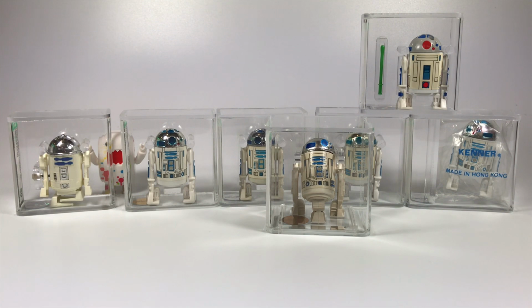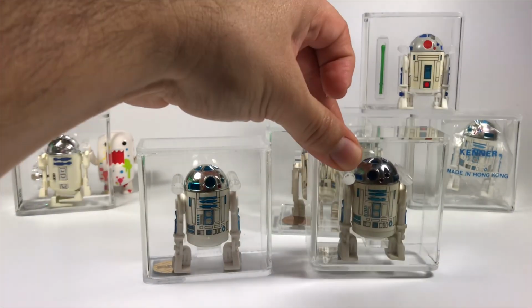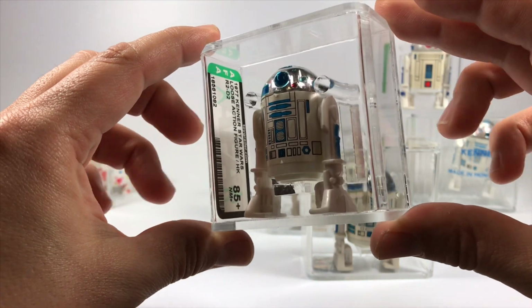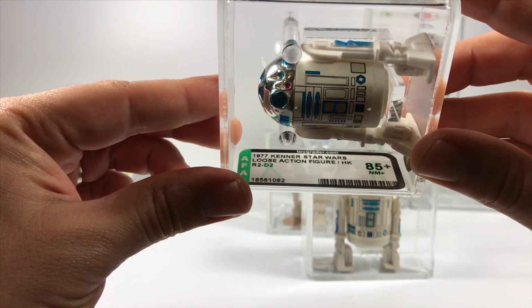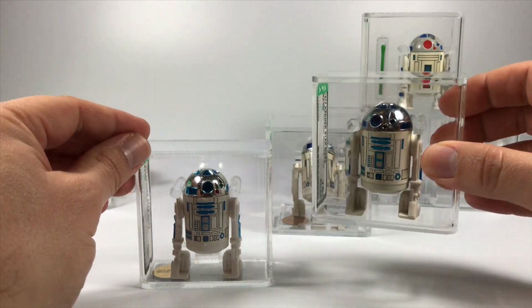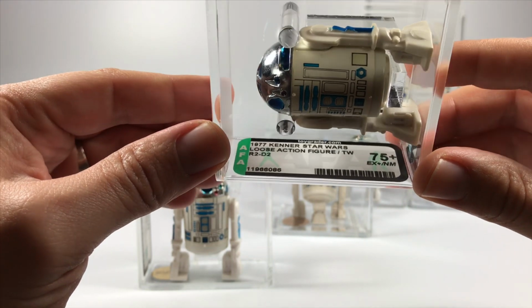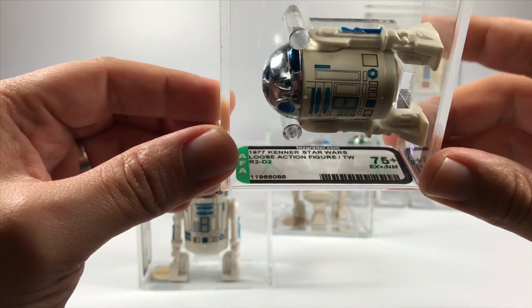I'm going to try to keep this in order of the date that they were released. So I'm going to start it off with the 2 R2-D2 units that were released in 1977, and these guys are the original R2-D2. This one is a 1977 Kenner Star Wars loose action figure, country of origin Hong Kong, R2-D2, and he received an 85+. I really just wanted to talk about the 2 different countries of origin. This one is a Taiwan that got recently graded in my previous video, a 1977 Kenner Star Wars loose action figure, country of origin Taiwan, R2-D2, and he received a 75+.